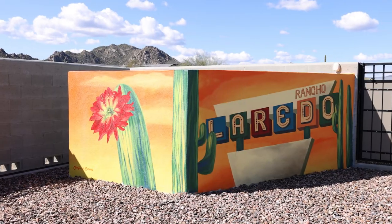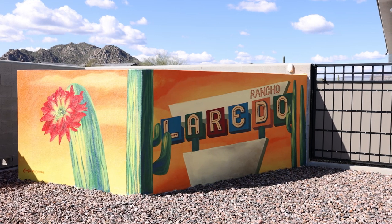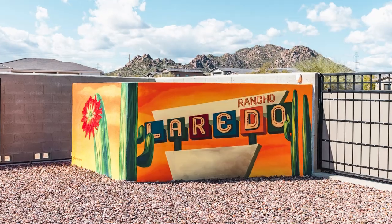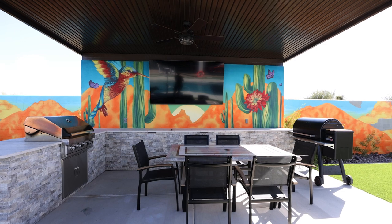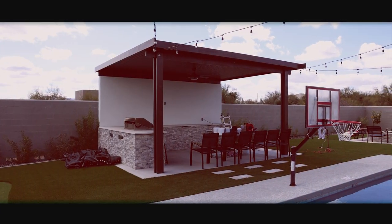Then we have this weird shaped wall that is blocking our pool equipment. The name of our house is Rancho Laredo, so we put Rancho Laredo in an old school hotel type of vibe sign on the mural. I think it came out so cool. Then we tried to add elements of the area. One of the most famous mountain peaks near us is called the Four Peaks. So we added the Four Peaks into the mural, some cactus, and it came out amazing. Let me show you before and after, so you guys can see.